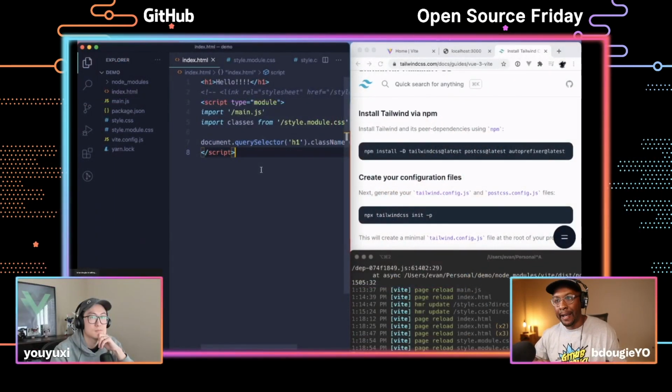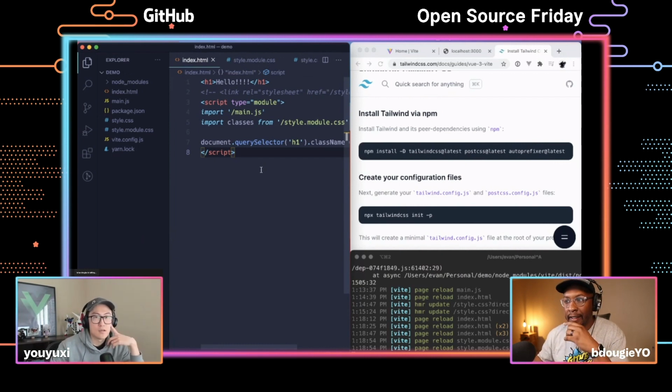Yeah. And so question, we just saw you do a bunch of commands with Vite. How do we compare this with the Vue CLI? Are they going to be working together eventually, or do they work together today? They don't work together today because Vue CLI is still Webpack based. In the long term, we probably want to eventually migrate Vue CLI to be Vite based.